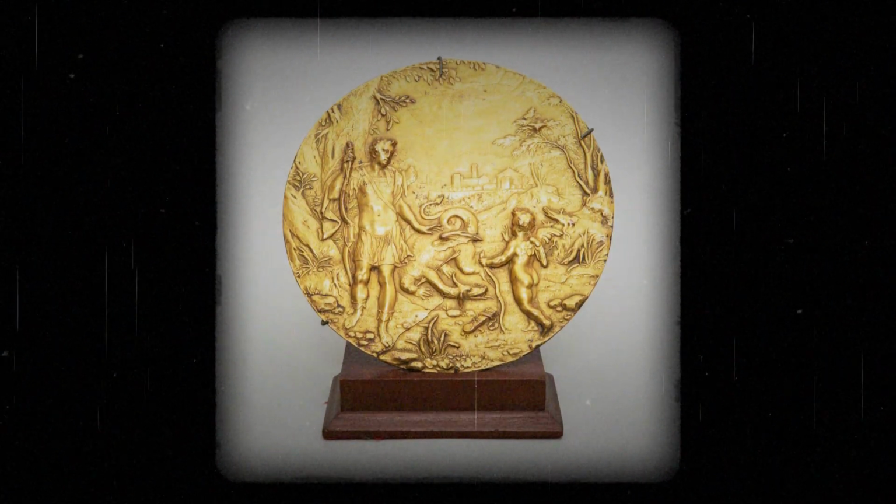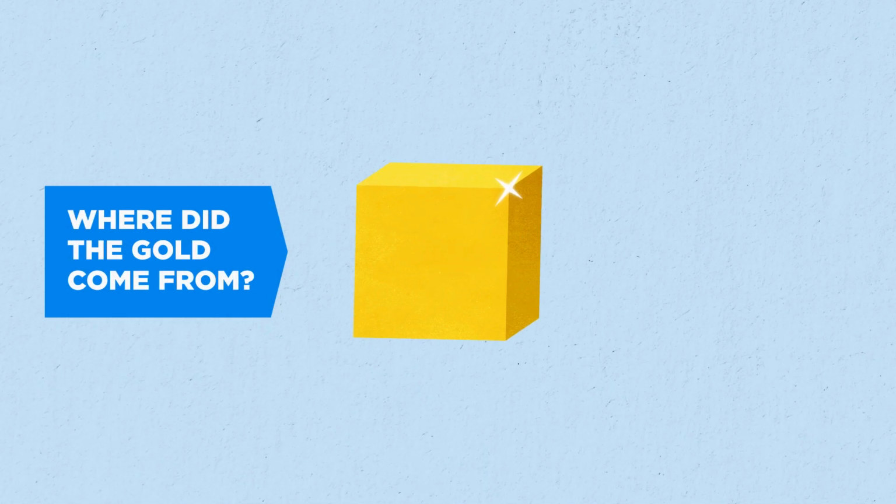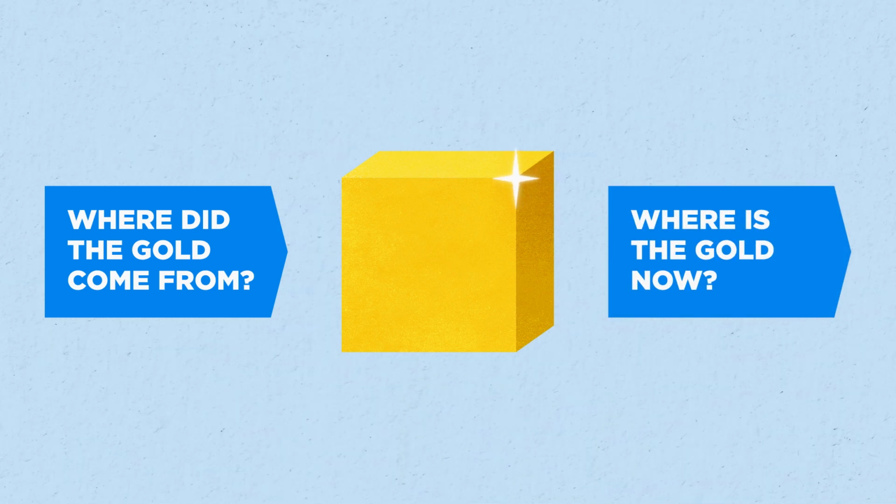Because gold is indestructible, all the gold that has ever been mined is still around in one form or another. I will start by explaining exactly where all of this gold came from, and then show where all of this gold is located today.